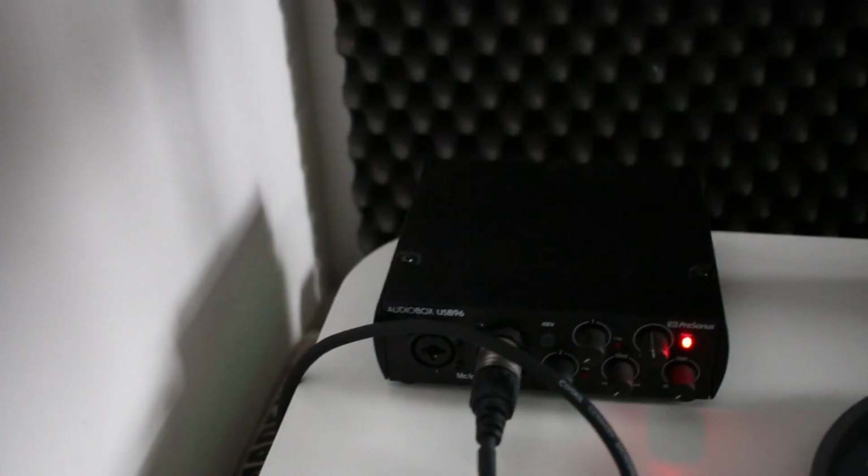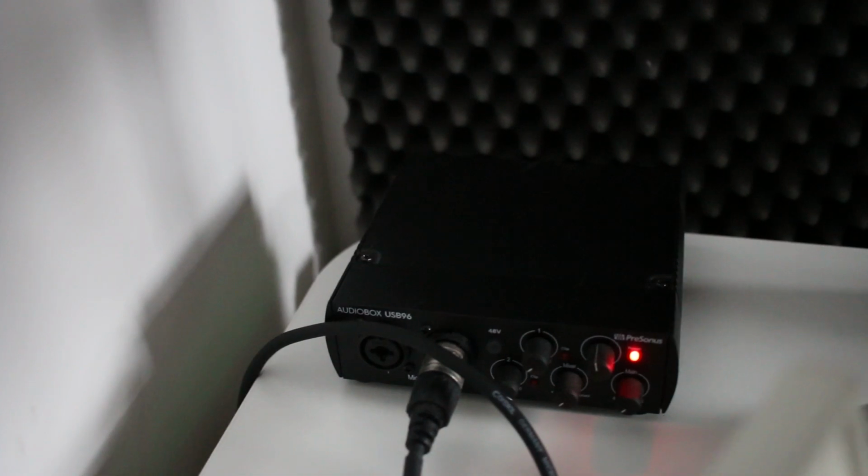The mic that I'm using for most of my recording is the Rode Pod mic, and it's connected with the Audiobox USB 96 audio interface. I don't know much about audio, but this does get the job done.